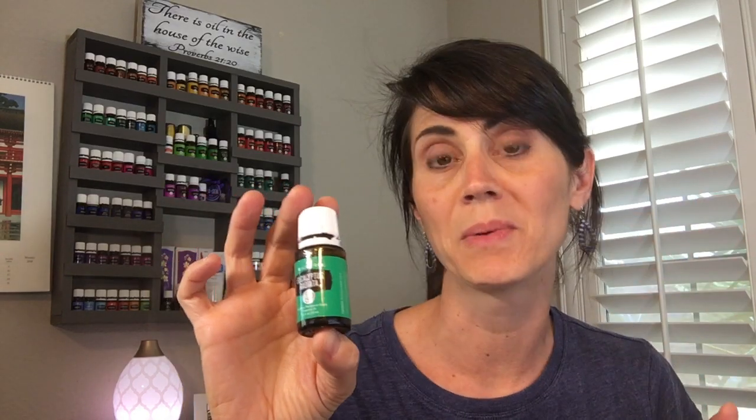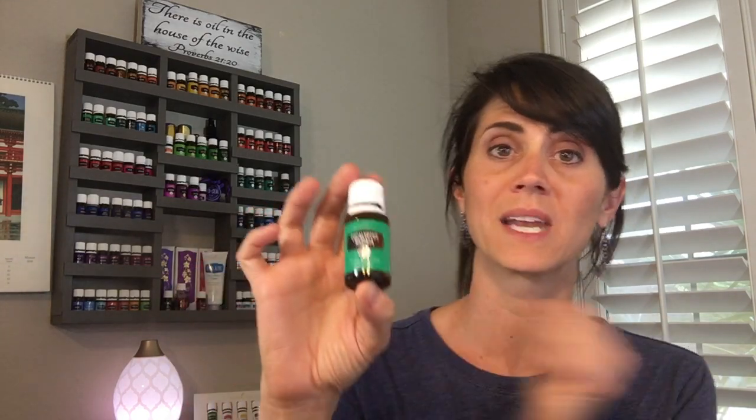Add a few drops of it to your Thieves household cleaner to boost it. You guys, just because a cleaner comes with a certain formula doesn't mean you can't add something to it. I know some people love to add orange to it. You can add a little extra eucalyptus. Some people add extra dashes of lemon. So don't be afraid to dress it up to your own personal style and preference. And then, of course, just throwing it in the diffuser. It's an amazing oil. You guys are going to love it.